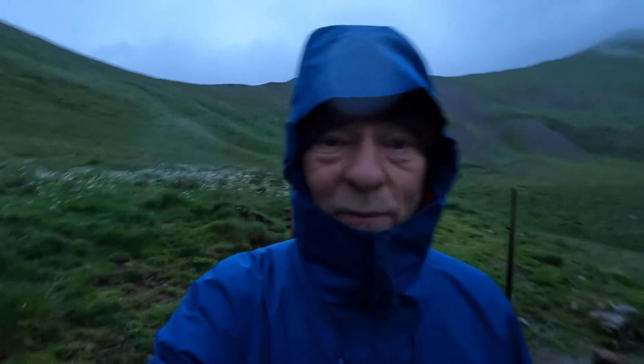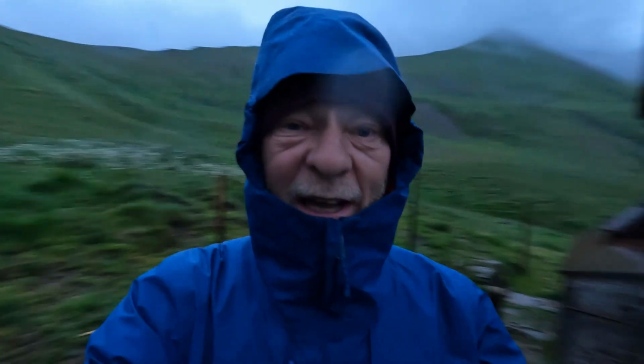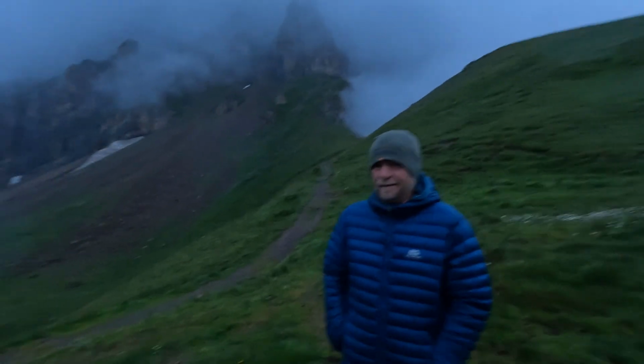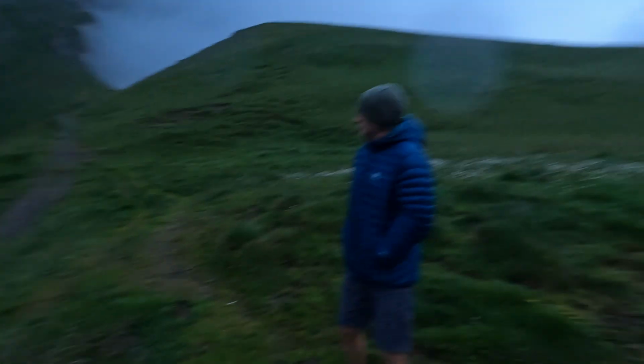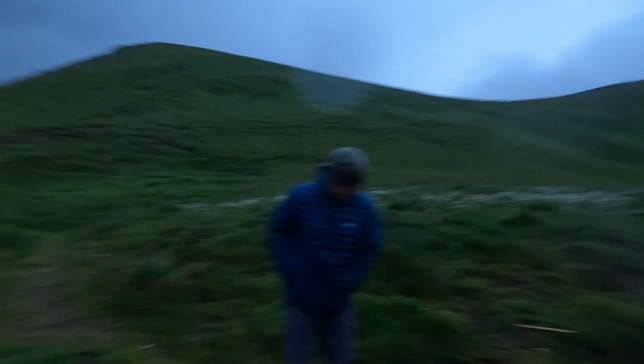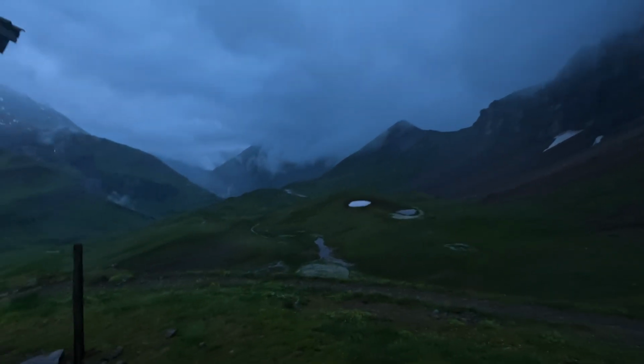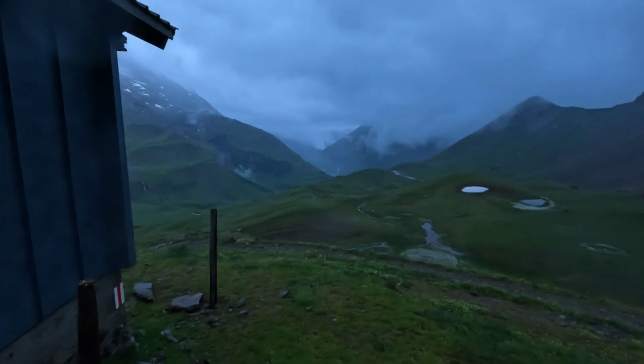Good morning from a Schutzhütte on the Surenen Pass. First time me and Mark have ever seen Swiss rain. And it was a rough night. Luckily, we were in there, because I don't think it would have been very good in our tent last night, because the wind was really, really high. But at least now we can see down the valley. Last night it was just covered in mist.